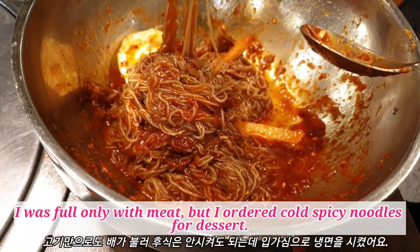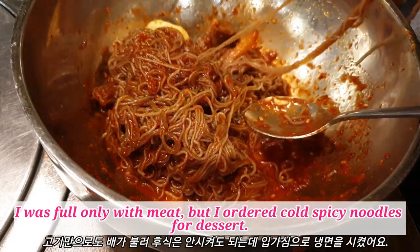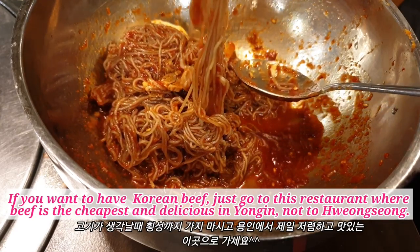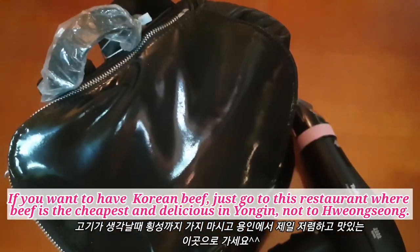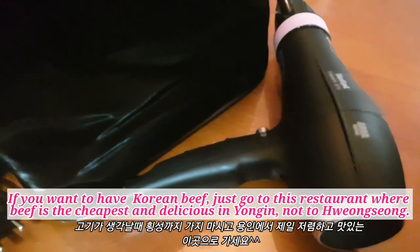I was full only with meat, but I ordered cold spicy noodles for dessert. If you want to have Korean beef, just go to this restaurant where beef is the cheapest and delicious in Yongin.